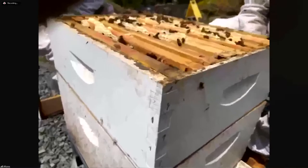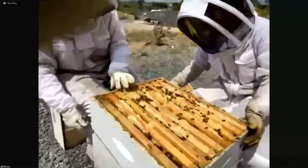So if you look here, we have the down box where the babies and the eggs and the queen exist. And then we have the top box where it's only honey. So the workers can go up and deposit the honey they collect in the top. When we harvest the honey, we harvest it from the top box, which we call the super. So now we're going to take this honey super off so we can get into the bottom box.